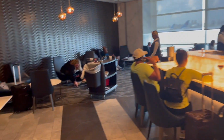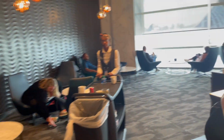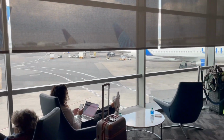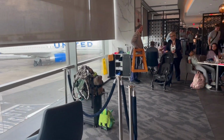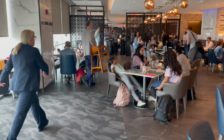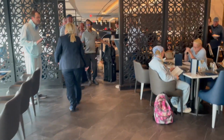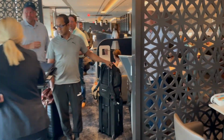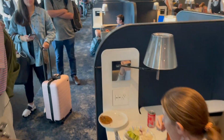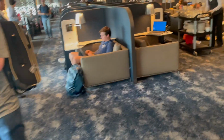All right, then we have a full bar right over here. And, okay, let me see if this goes all the way around. Is this where we check in for a table, or on the other side? Okay, on that side, thank you. So this is actually the dining room area. And as you guys can see, it's packed in here as well. And it looks like there's gonna be a line, so, excuse me. I'm gonna get in. Are you guys in line for dining?